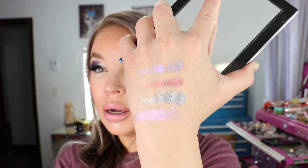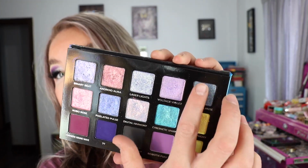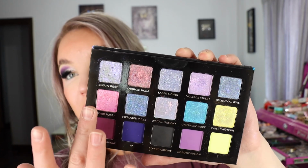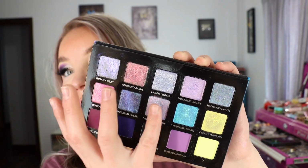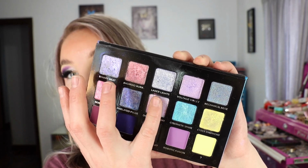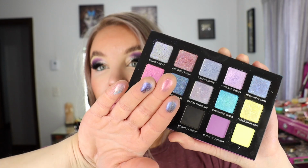I think right now it might be out of stock, but they do restock their palettes. So I'm serious. Even though there's like 2 grams per shade, I'm seriously contemplating buying a backup of this palette. That's how much I love it. Oh, I don't want to. I think I might have over grabbed right there.